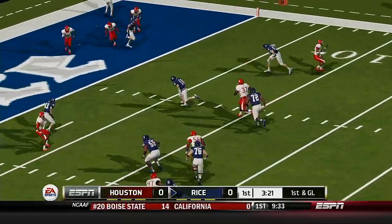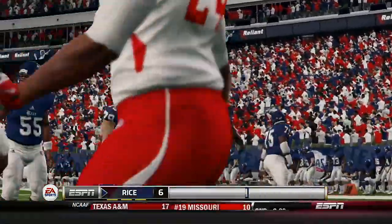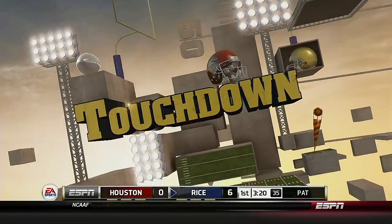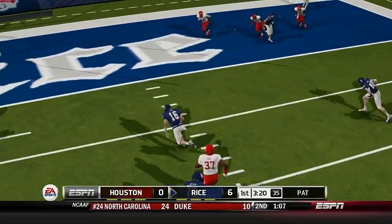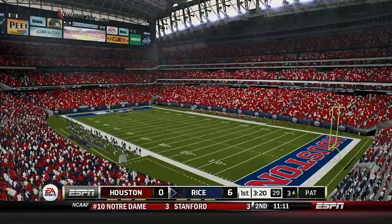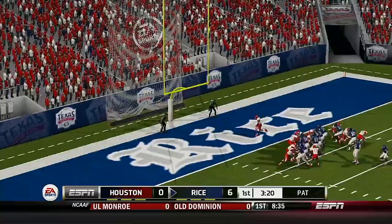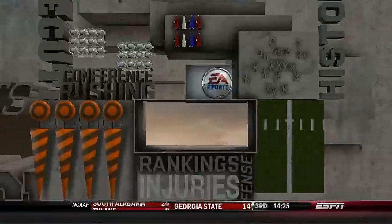Now he's scrambling. Keeps it, and he's got a touchdown. What made this so impressive was first, his ability to see where the space was to run, and then the athletic ability to get it into the end zone. And he hits the PAT. Let's get an update now.